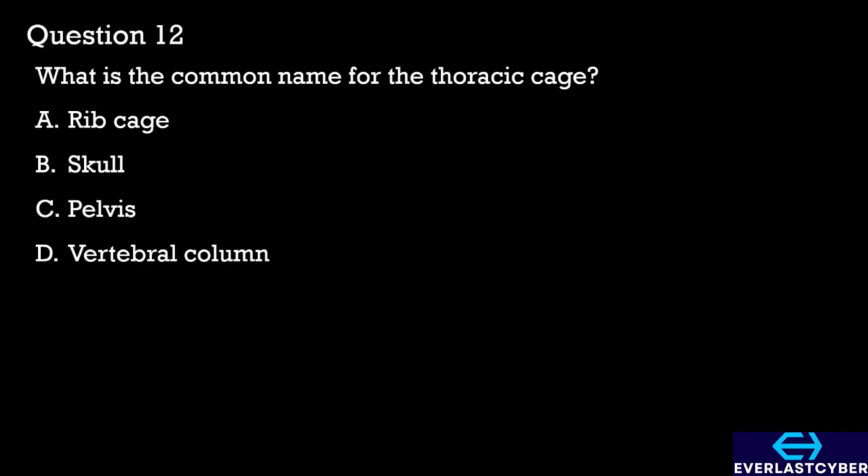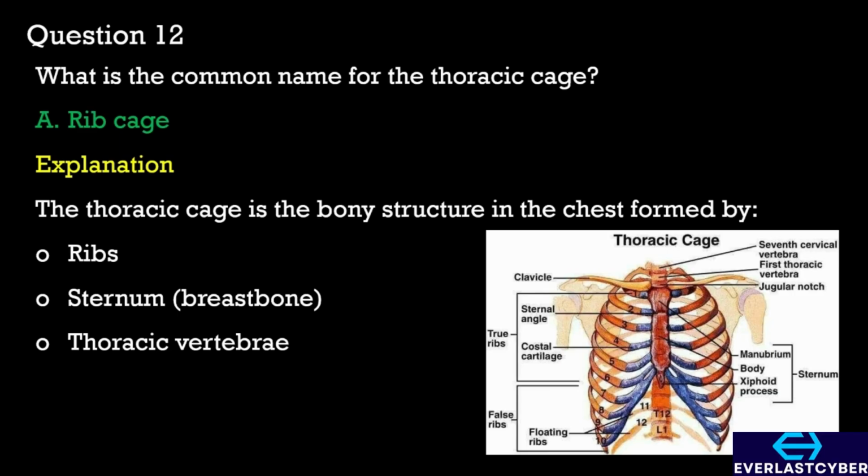The thoracic cage is the bony structure in the chest that is formed by the ribs, the sternum, and the thoracic vertebrae. Its main function is to protect the heart and lungs and also to support breathing. The skull protects the brain. The pelvis protects the lower abdominal organs and provides support for the legs, while the vertebral column supports the body and protects the spinal cord. So our correct answer here is option A.